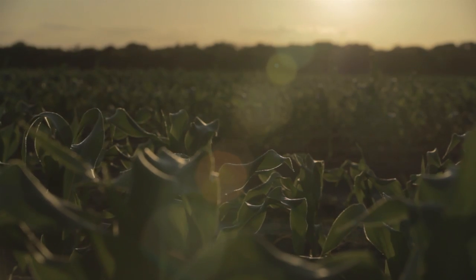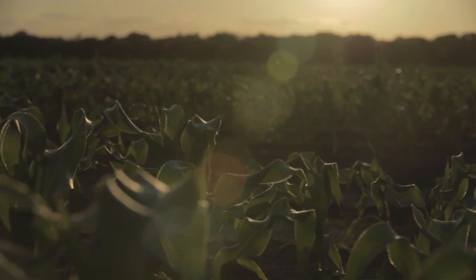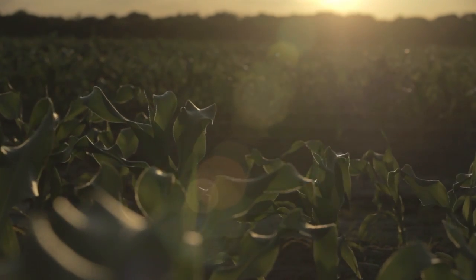I have to say from my own standpoint that this is something I take a very hard look at whenever I'm looking at things as principal scientist for Syngenta. We want to have products that farmers can use safely and that are safe for the consumer. And in a word, we do everything we possibly can to assure the safety of our products.